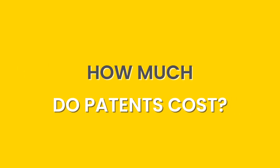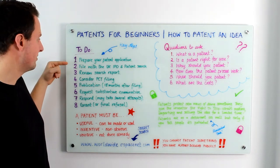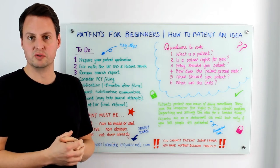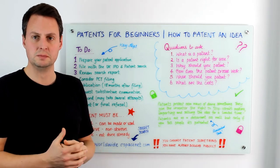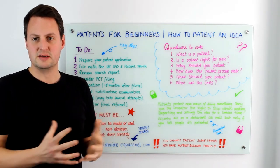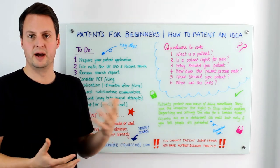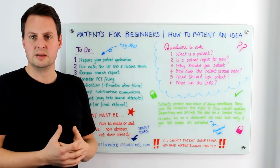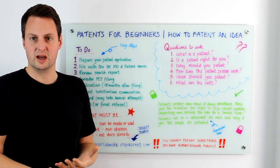So how much do patents cost? The basic preparing your patent application and filing with the UK IPO is actually only roughly £320 of official fees. That's if you file online and if you request the search at the time that you file, which you don't actually have to do. But drafting the patent application is often the expensive bit because that needs to be done by a professional. And the fees for a chartered patent attorney to prepare your patent application can be anything from £2,500 to £6,500, depending on the firm that you use, where they're based, and how complex your idea is.